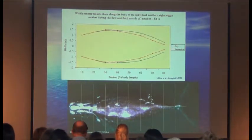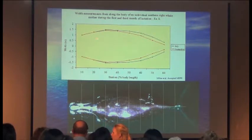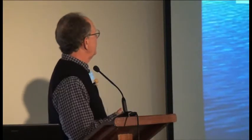She did something else that I thought was really clever. She also did some work where she looked at animals that she could identify and looked at how they changed in width relative to length. And if you look at the top figure there, this is for a female. This was sampled once about a month after she gave birth and then 3 months after she gave birth. The blue line represents what her shape looked like right after birth, and the red line represents what her shape looked like after about 2 or 3 months of lactation. And as you can see, she got skinnier, which you'd expect, but the change in width was mostly back aft here in the latter part of the animal.